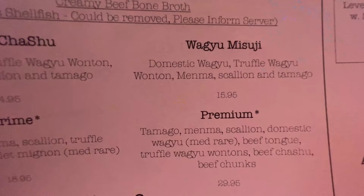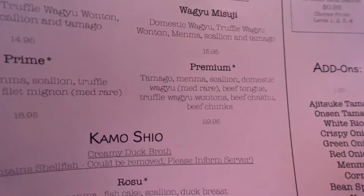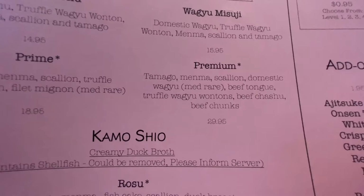Very cool. I think what they're known for is their gyokatsu, which is their creamy beef bone broth, and they got domestic wagyu. So I'm getting the wagyu mitsuji, which is domestic wagyu, truffle wagyu wontons, scallion, and tamago. Okay, so I'm actually gonna get the premium, which has tamago, menma, scallion, domestic wagyu, medium rare, beef tongue, in addition to the wagyu wontons, and beef chashu, and beef chunks. This looks really, really good.